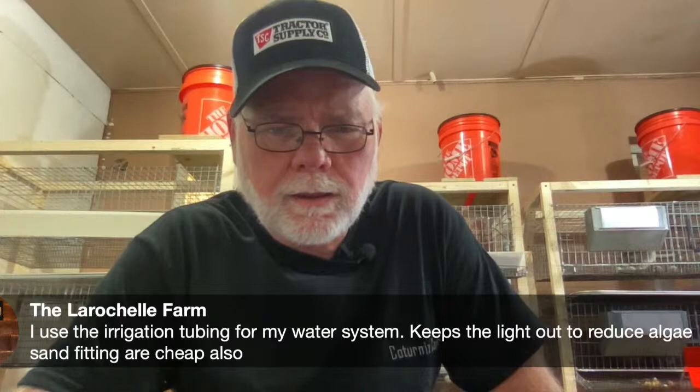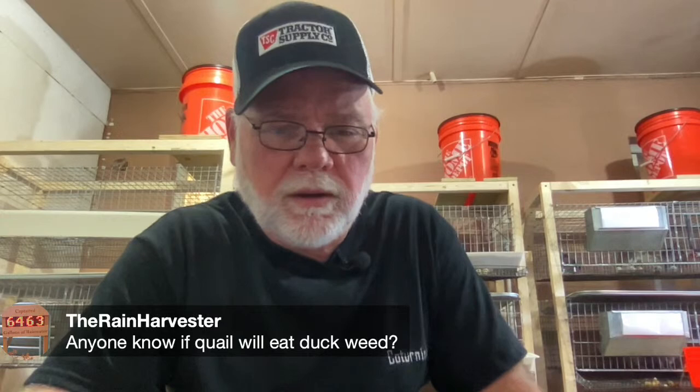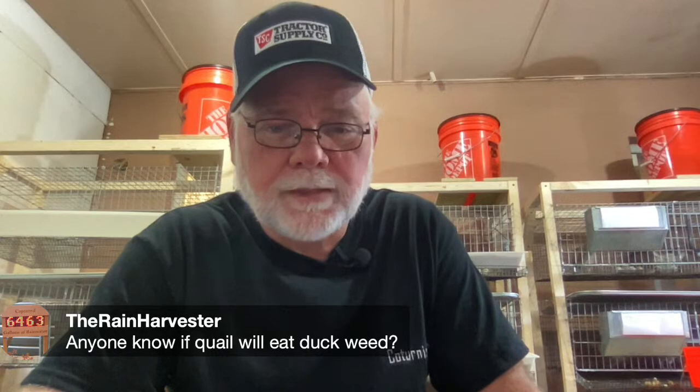Anyone know if quail will eat duckweed? I think somebody asked that once before on here, and it was commented that they love it and it's high in protein. I've never tried it, so I can't say whether or not.